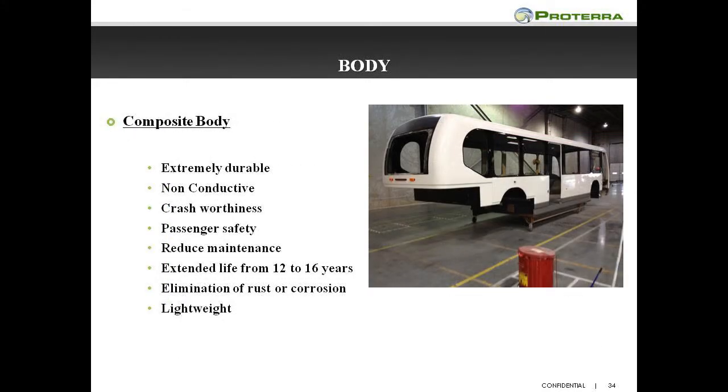That is a picture of our body. That's the way the body comes in. It is a one-piece composite body. It's fun to look at. The whole bus, everything is designed into the floor. It comes in one piece. If you plug the holes, you could put a propeller on the back of it and drive it away and put it in the water. All composite body. It's extremely durable. It's non-conductive.